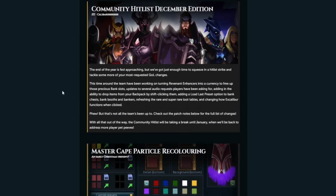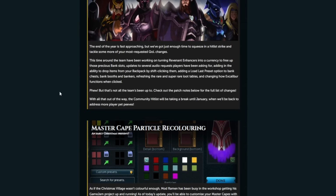Anyway, community hit list December edition. The end of the year is fast approaching, but we've got just enough time to squeeze in a hit list strike and tackle some more of your most requested quality of life changes. This time around, the team has been working on turning the Revenant Enhancers into a currency to free up those precious bank slots. That's good.